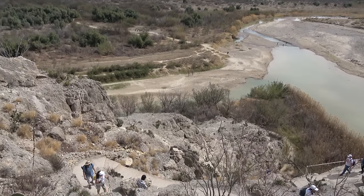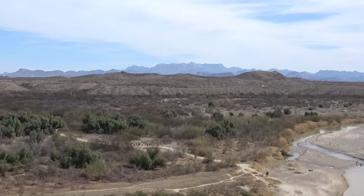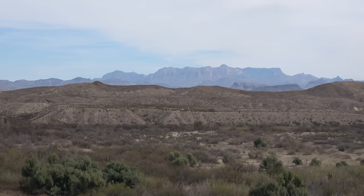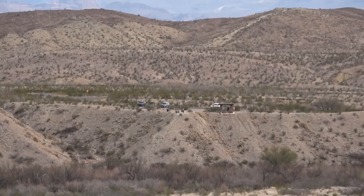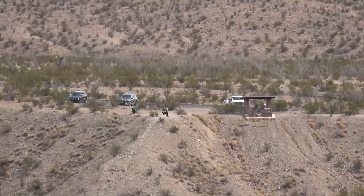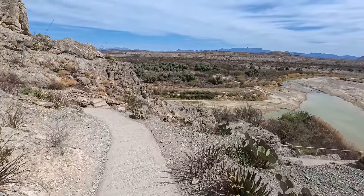This is it. This is where we start our descent. And off in the distance, I just realized that's the overlook where we were earlier before we started the hike. Now we have nowhere to go but down.